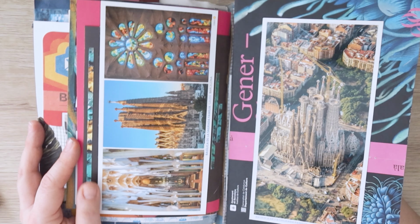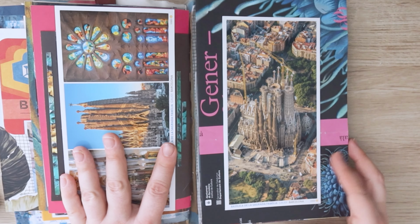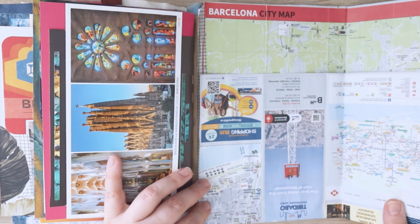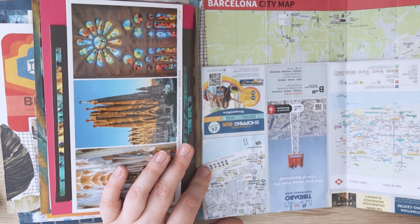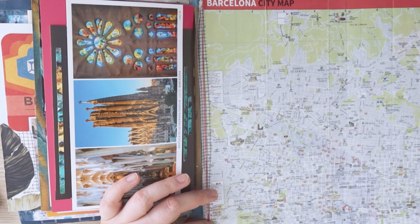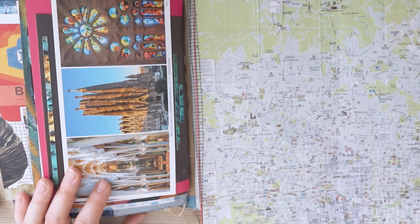And to finish, I have these couple of postcards here. And here, because I don't know if you can remember, the back cover didn't have a really nice background, so I decided to stick that big Barcelona map, and it will serve a purpose also as a cover. And I just need to mark the hotel that we stayed in.